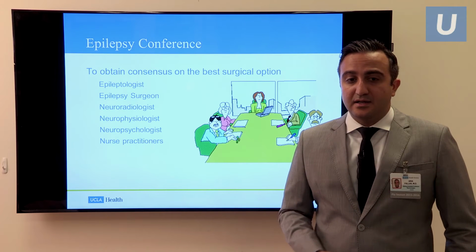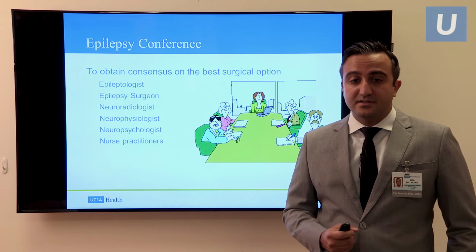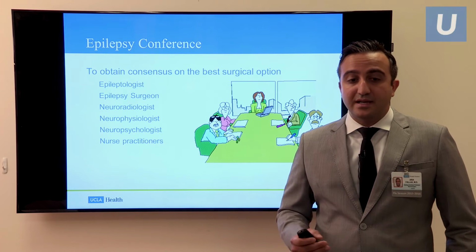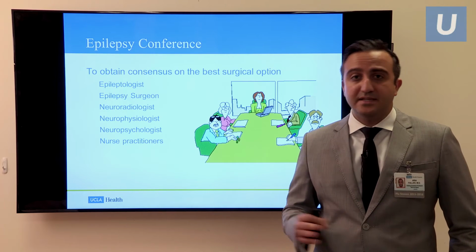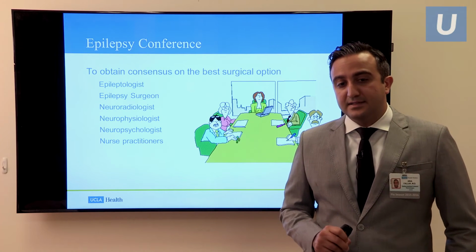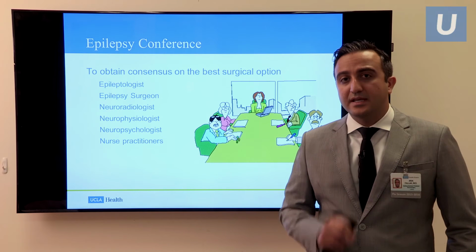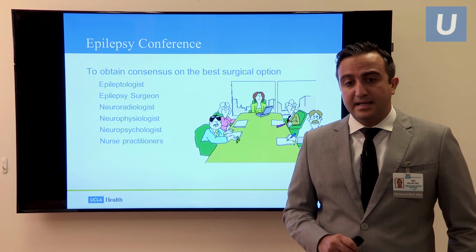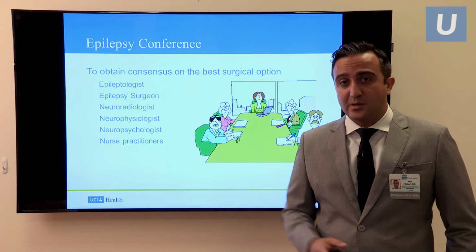evaluation is complete, we have an epilepsy conference, and here at UCLA, we meet twice a week with our entire team, and our entire team is made up of epileptologists, epilepsy surgeons, neuroradiologists, neuropsychologists, neurophysiologists, and nurse practitioners. So it's quite a big team, and we discuss every single child that gets evaluated. And we put our minds together to try to really figure out, is this child a good candidate for epilepsy surgery or not? And that's a very important conference. And that kind of guides the future direction of care once the phase 1 evaluation is complete.